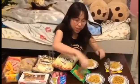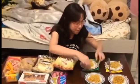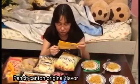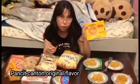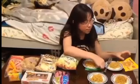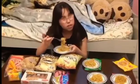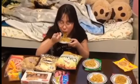Okay, let me fix this. Don't want to get it mixed up. The next one here is pancit canton, an original flavor. I am so excited. I think it'll taste bland since it's original.